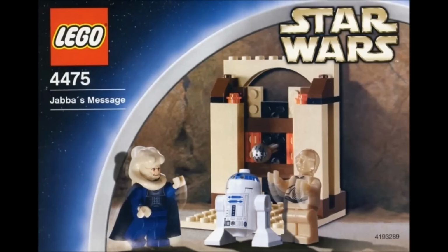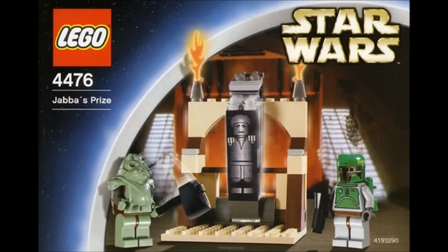Then Jabba's Message, we're moving right on to 2003, which is of course like that little part from Jabba's palace. And that was the first time with, I forgot the guy's name, but the little guy who's guarding the part. That's the first time we got that minifigure, but not the last. There you go, Bib Fortuna. And you also got C-3PO and R2-D2.